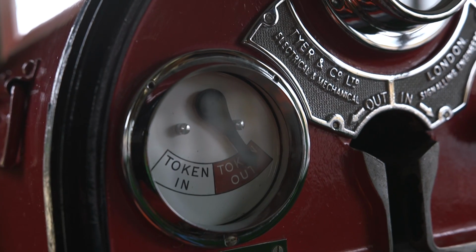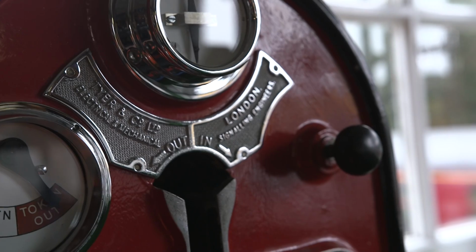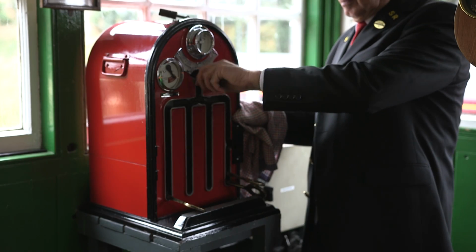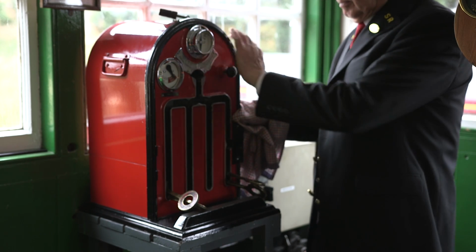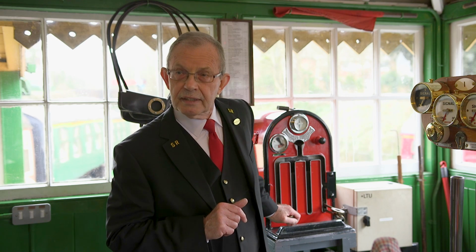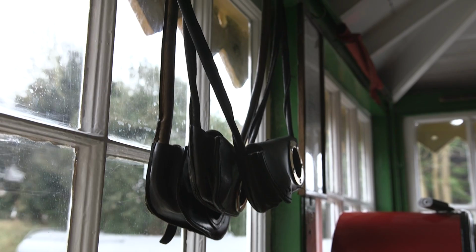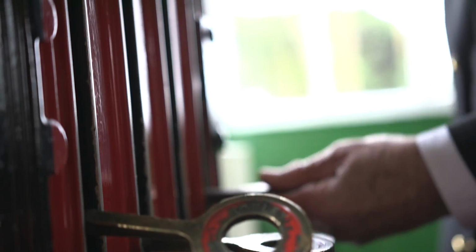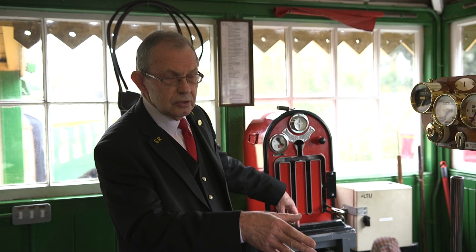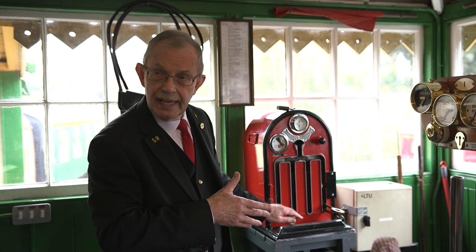We have this wonderful machine which is called an electric key token machine. And you can see there's keys in here. And before I can send a train from Alresford to the next station, I have to obtain one of these keys. And it's only the signalman at the other end of the section at Rockley that allows me to do that, to withdraw a key. Once I've withdrawn a key from here, he can't withdraw a key from his end. Before I can clear a signal, operate a signal to allow the train to proceed onto the single line, I have to have a key out.